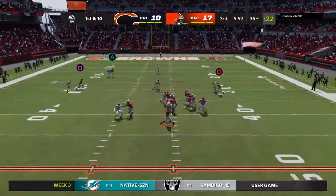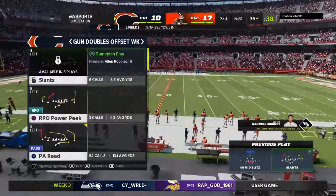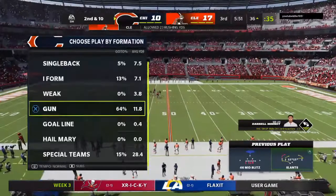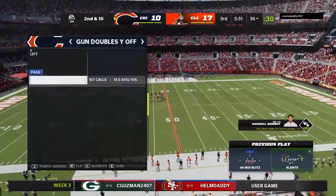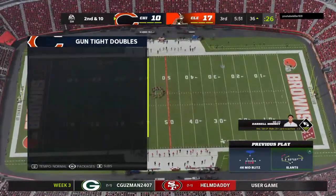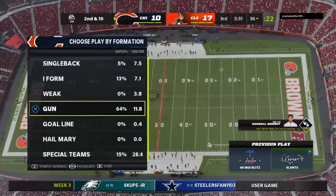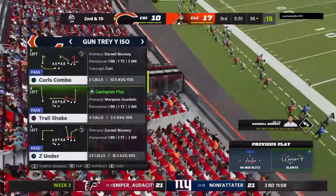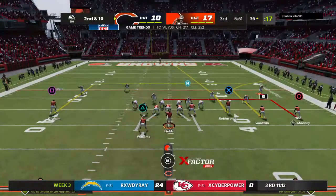On 1st and 10, here's Fields. And nearly another interception. Well, it would have been his 3rd of the game, but this time he couldn't hang on. But defensively, you're over there trying to catch your breath and trying not to show the offense that you're a little bit fatigued. You're right back out there after the turnover. Now they've got to work towards getting another couple of stops and forcing them into at least a long field goal situation. Second and 10.